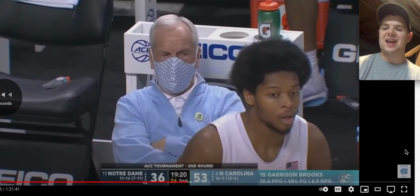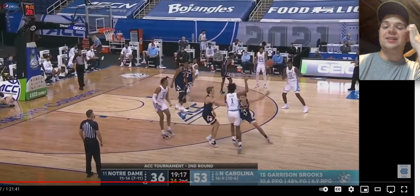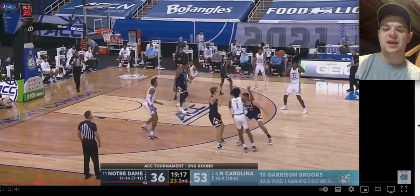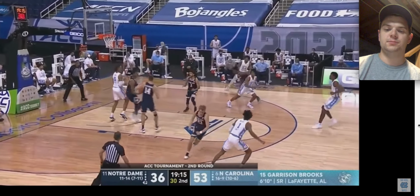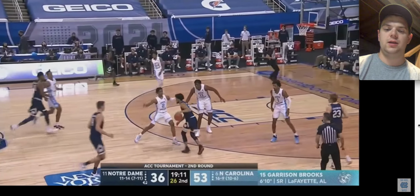Right there, got a little bit too careless, right? Okay, not everything's going to be perfect. I like the idea here, the high-low pass, but he just didn't put enough arc on it. And it's going to get picked off by Juwan Durham. But overall, I like the vision right there, and that's his first major mistake of the night.